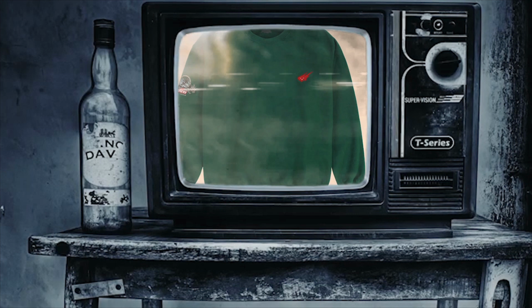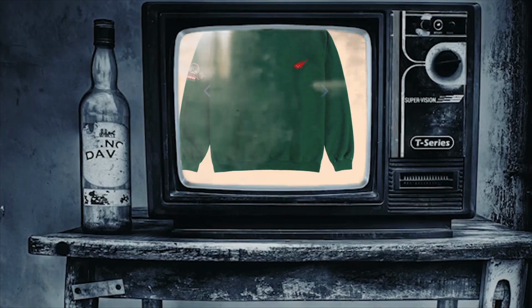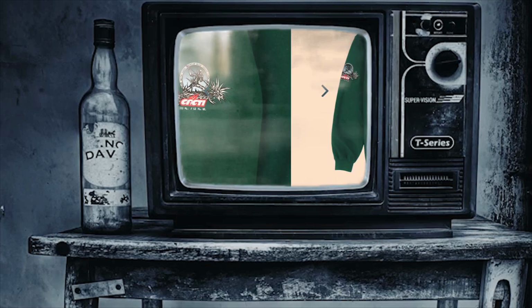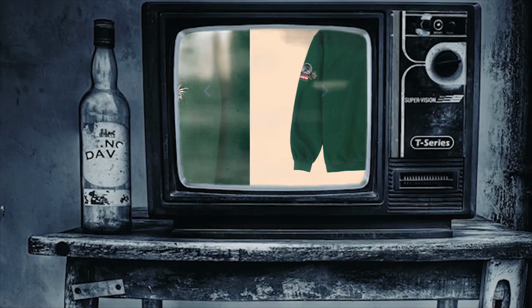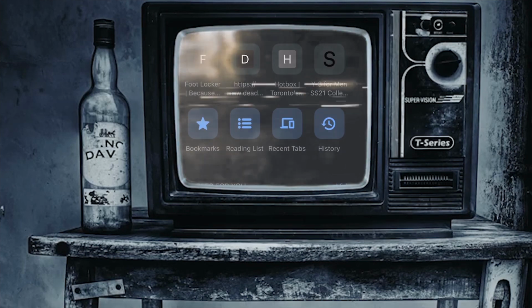Oh yeah, this is what I want. Cacti Icon Heritage crew neck. If I was gonna cop something right now, it would probably be this. I love the colors on this. $88, ships in 5 to 6 weeks. Okay, that's not too bad. So what, like a month and a half? That's not too bad.